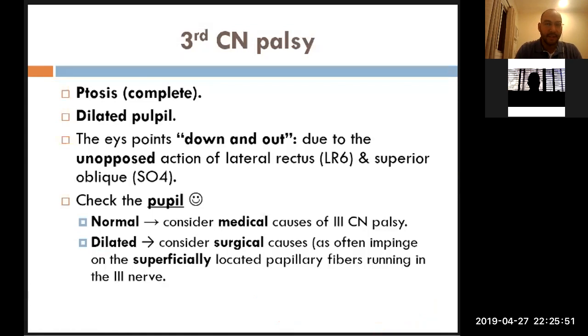Now let's go to the third cranial nerve palsy. As we mentioned before, third cranial nerve palsy will result in ptosis and a dilated pupil. Here the ptosis will be complete, which means the upper lid is dropped. The upper lid is supplied by two things: the third cranial nerve and the sympathetic chain. So both the sympathetic chain and the third cranial nerve are needed to maintain the upper eyelid moving up. So if the third cranial nerve is affected, there is ptosis.